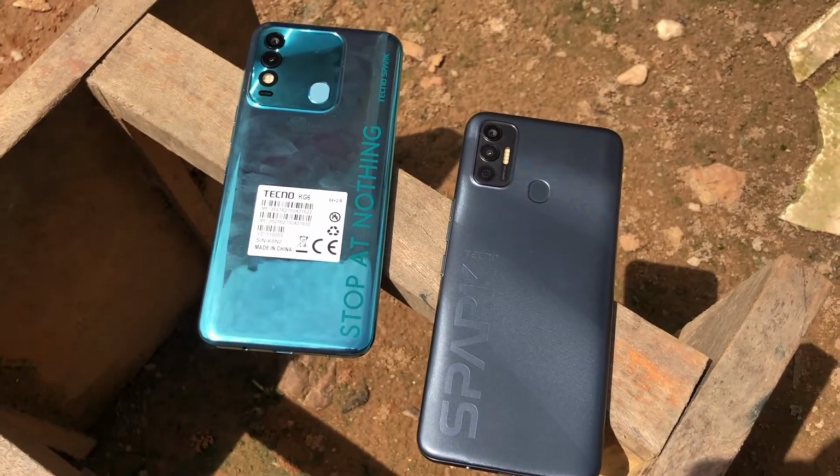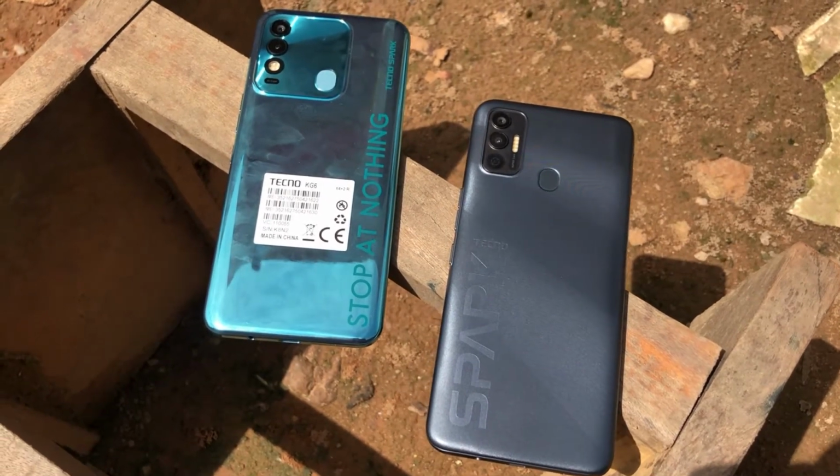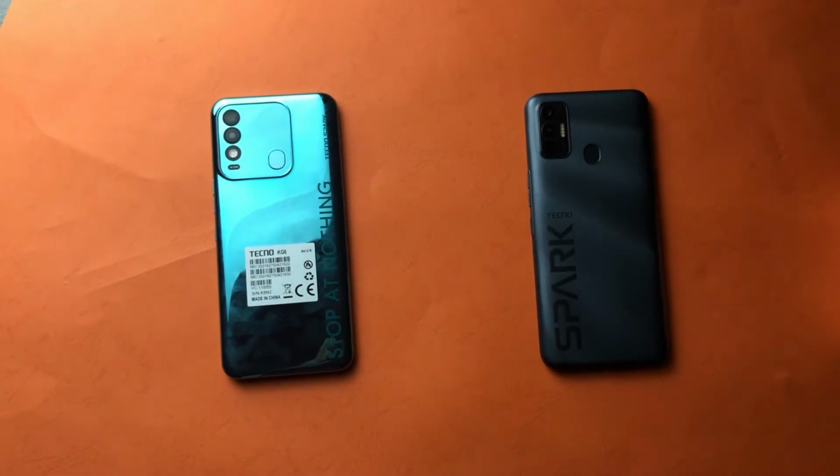Well, battery life across both phones is superb and we have 5000 mAh across both phones. The battery will last a whole day on both phones. Charging takes more than 2 hours and it's better to charge at night while you are sleeping.